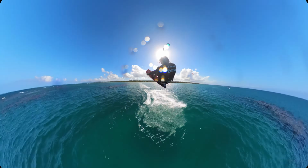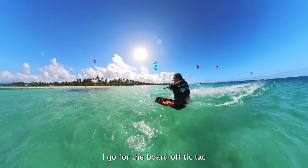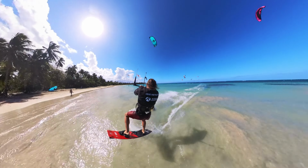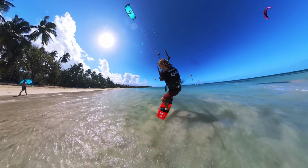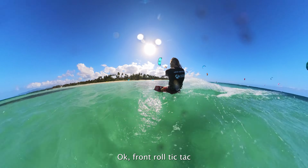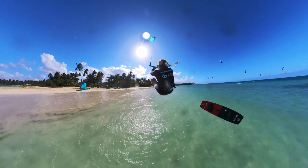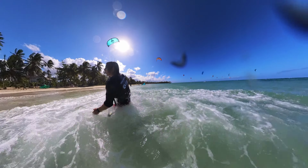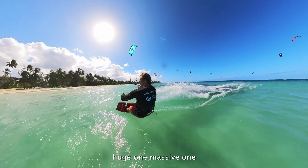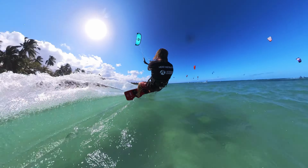Opa. I'm finding a lot of space for my jump on the left side. And go for a 4 of tic-tac. Let's go. Easy, smoothly. Okay, front roll tic-tac. Fail. Now is the time for a proper front roll tic-tac. Huge one, massive one. Oh yeah.